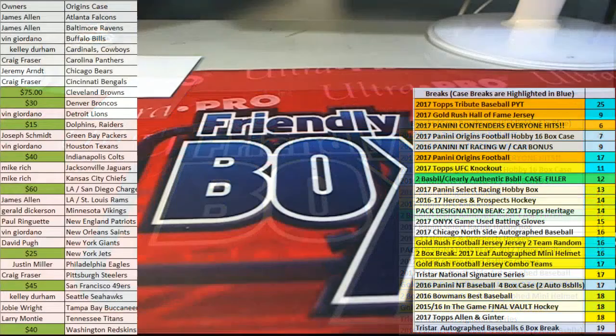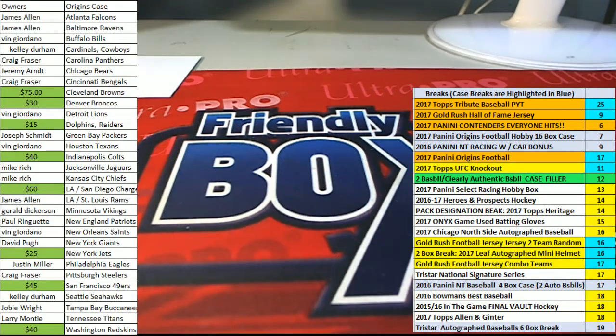I'm going to get a special countdown for that case as well. And we can count down in on four boxes of NT where you can win the Yankees as a bonus team. And then you also look forward to two baseballs on top of what you get in four boxes of National Treasures. It's going to be an outstanding opportunity to win and hit some big items. 15 left in NT case break. That is moving up the board.